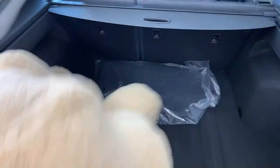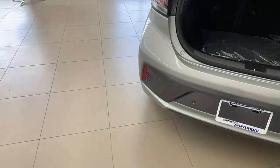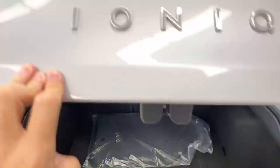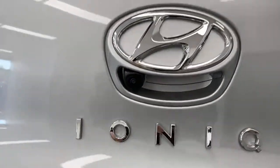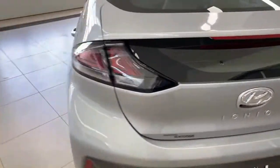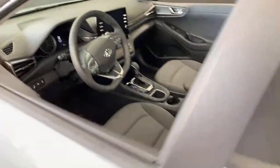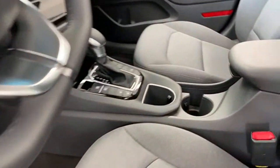All right, we're gonna throw Teddy Bear over here on the ground again. He'll get his chair later. And I wanna show you lighting on this car and then we can wrap it up. You can see backup cameras right there by the Hyundai logo. And let's show you lighting. We'll have to turn the car to the on position. And then we'll probably wrap this up.